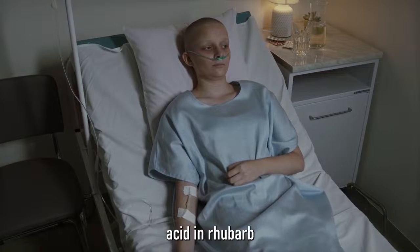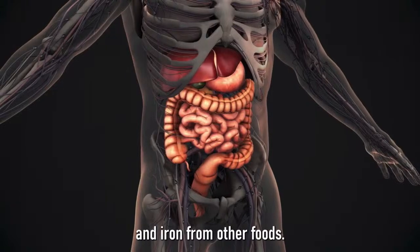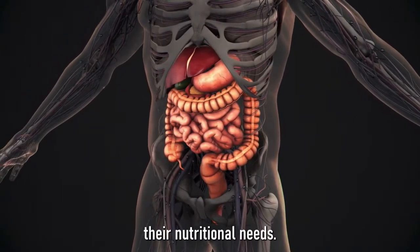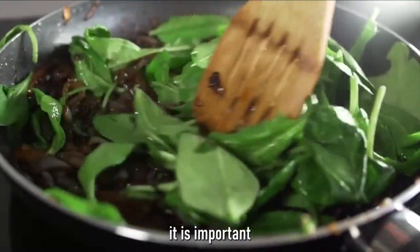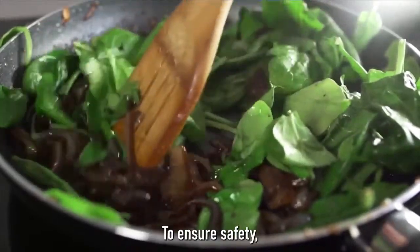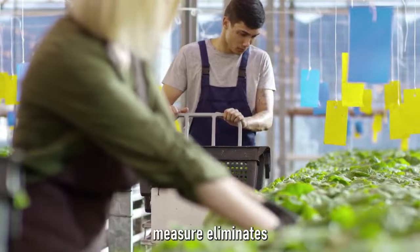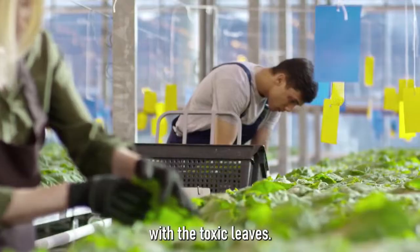Additionally, oxalic acid in rhubarb leaves can hinder the absorption of essential minerals such as calcium and iron from other foods. This interference can be problematic for individuals who rely on a balanced diet to meet their nutritional needs. For those who cultivate rhubarb in their gardens, it is important to recognize the risks associated with the plant's leaves. To ensure safety, it is advised to remove and discard the leaves promptly after harvesting the stalks. This precautionary measure eliminates any possibility of accidental ingestion or contact with the toxic leaves.